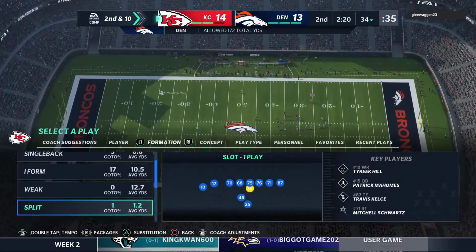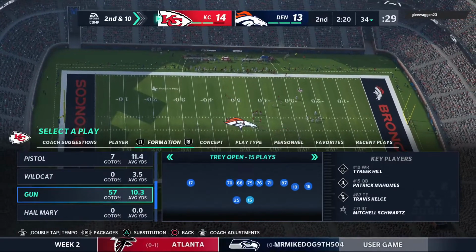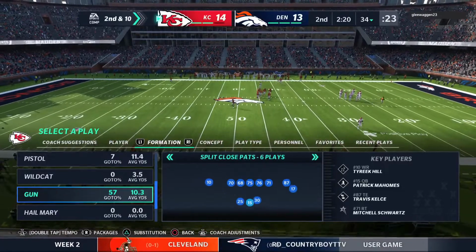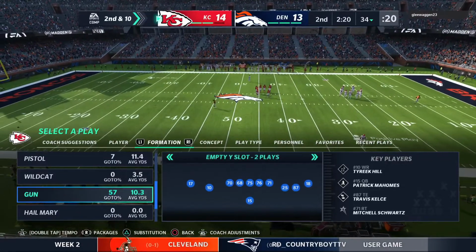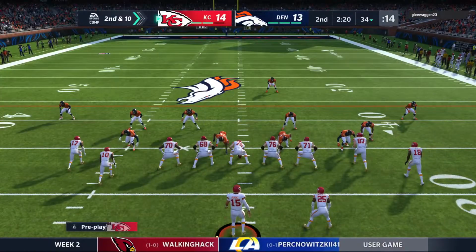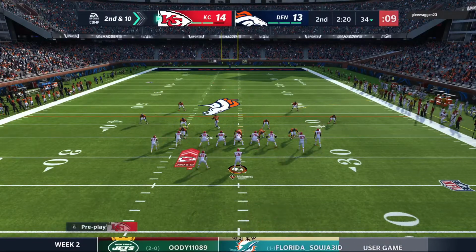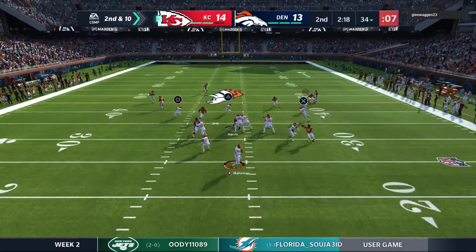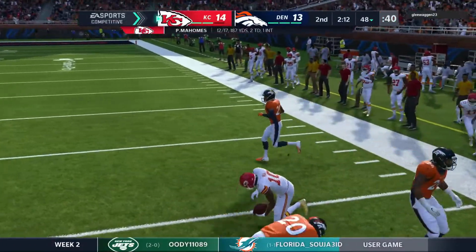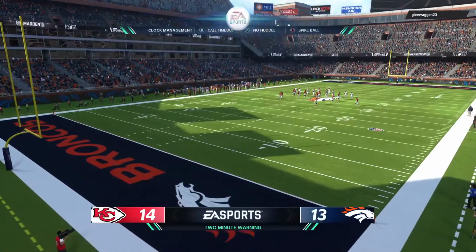And he was hit as he threw it there, and it forces it incomplete. And 10. From the 34, they'll come to the line on 2nd and 10. Now here's Mahomes. That one complete to Hill. And able to get this one across the 45 before he's brought down. 15 yards on the play, first down.